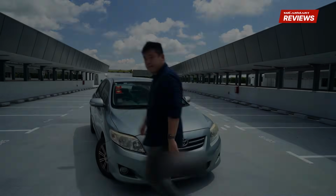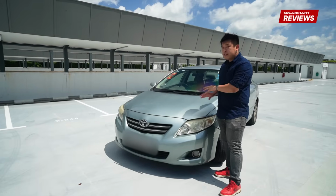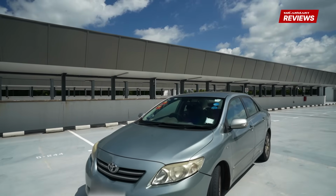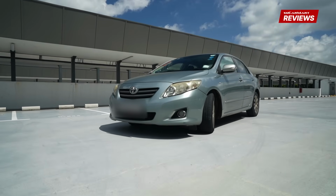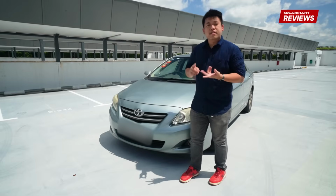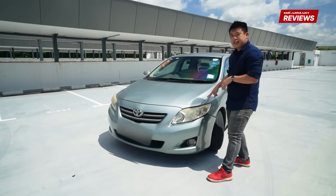Let's go. Now, starting off with the front, look at this color. This is a very popular color amongst Toyota Corolla Altis or even the Camrys. If you see this kind of look from the front, from your rear view mirror, you can tell immediately it's a Corolla Altis or Camry. From that generation, it's a very distinct look, especially in this color.